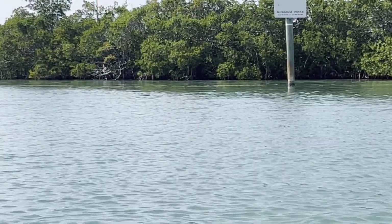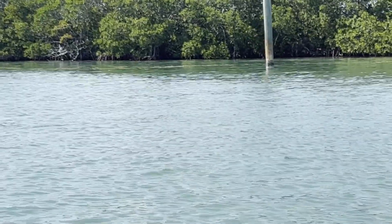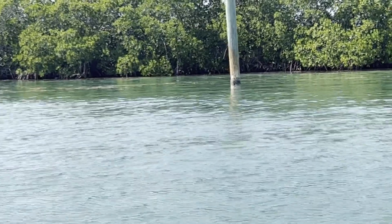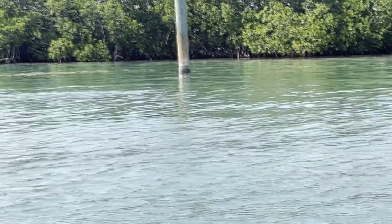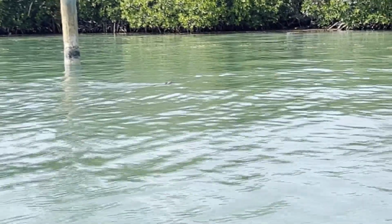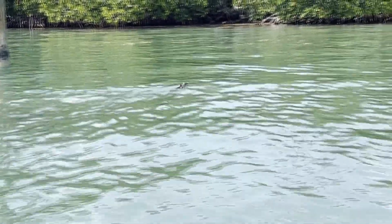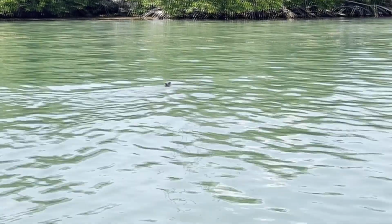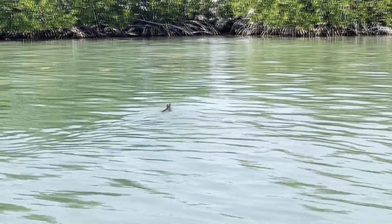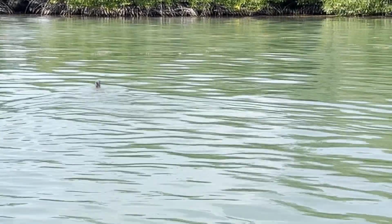What is that? I can't tell. It's some kind of animal. A crocodile? Is it a crocodile, Dan? I think it's a crocodile. What is that? Iguana? Wait, Jake. That's an iguana. Oh, it's iguana. You have terrible zoom. It's an iguana swimming across the river.